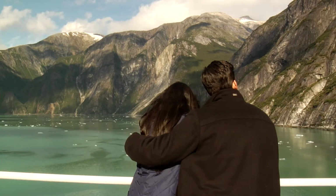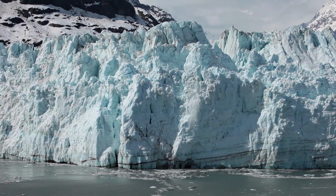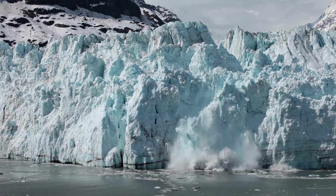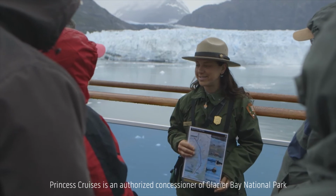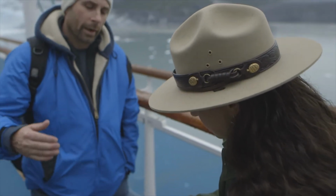And I want to stop here to talk about why Glacier Bay National Park is so important and special. Glacier Bay is a protected national park that is highly regulated, and not every cruise line gets to go into Glacier Bay. Princess is lucky enough to be able to enter Glacier Bay, and it's a very spectacular and special day. Glacier Bay has many glaciers in it, but you enter the bay and park rangers board the ship, give presentations, and teach you about the wildlife, the area, and all of the glaciers that you'll be seeing for that day.